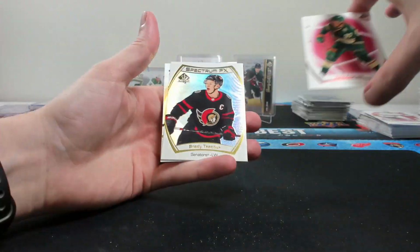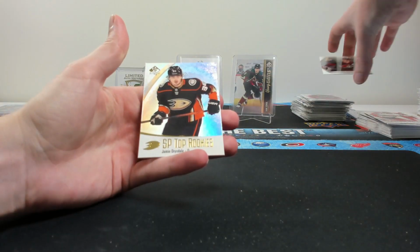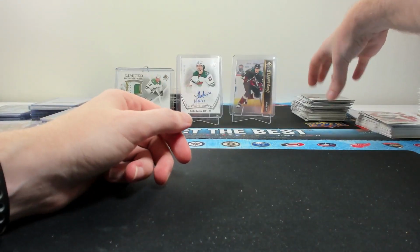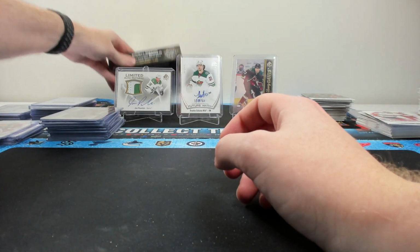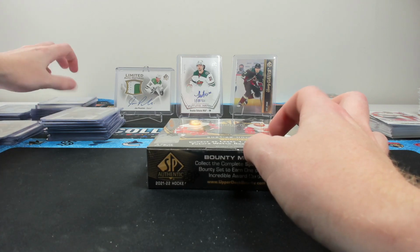Limited red of Kaprizov. Kachuk on the Spectrum effects. Does this one have the spec stuff? No, it does not. Drysdale for the Ducks. So, just one of those breaks where it was just the Pajot and the Redemption.